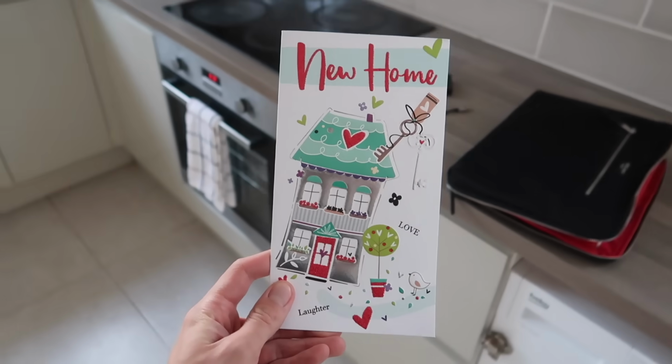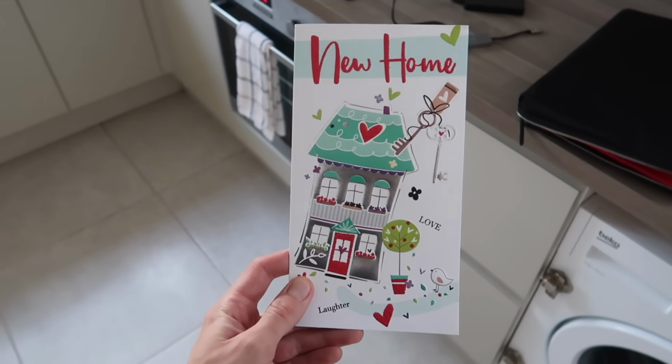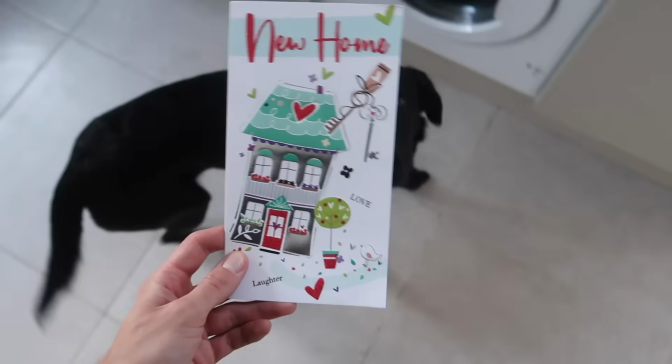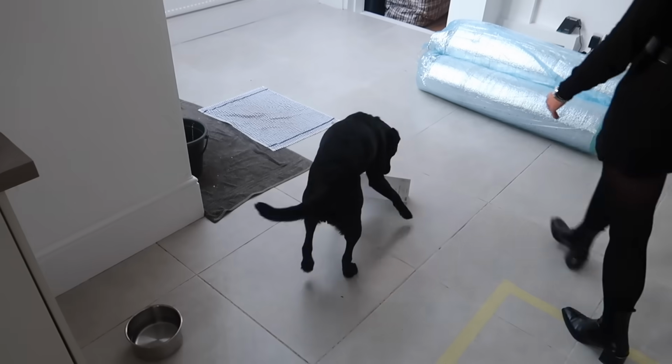We've just received our first new home card. How exciting is that? Very first one. It's very, very exciting. Maggie, happy new home. She'll take the card. Thank you. Into the living room. Let's go and put it on the fireplace.